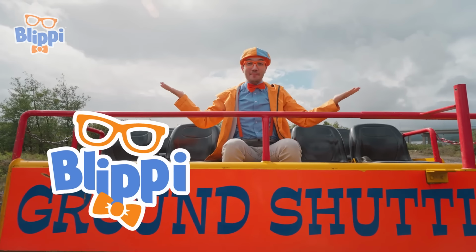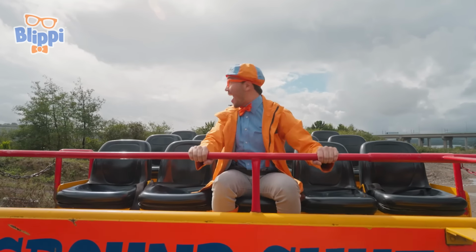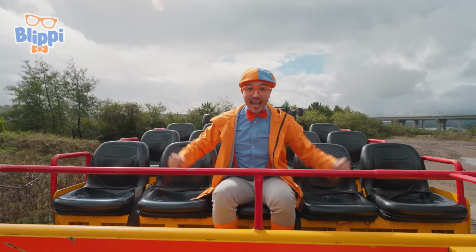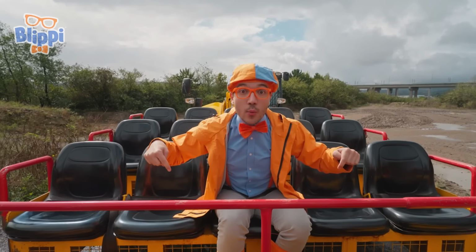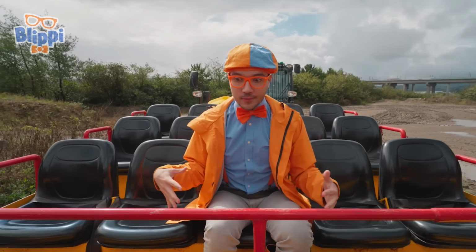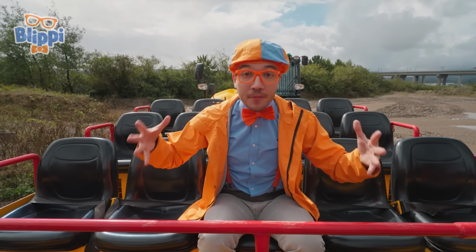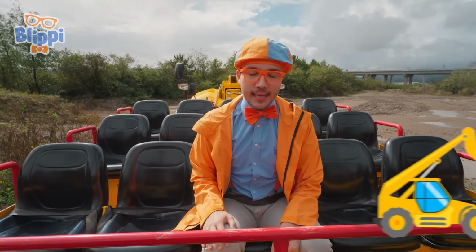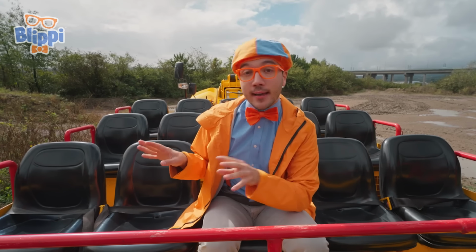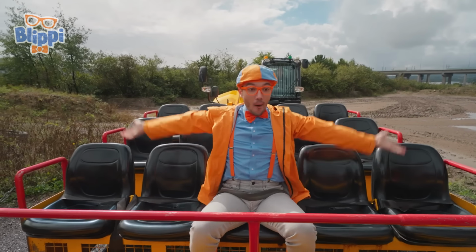It's me, Blippi! And can you guess where I am today? Yeah! That's right! We're here in Diggerland in Kent, England! Whoa, and do you see what I'm riding in? Yeah, this right here is a telehandler. They're really big vehicles that lift really big, heavy things. But today, it's not lifting a big, heavy thing, it's lifting me! Whoa! Here we go!